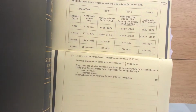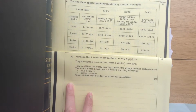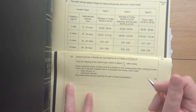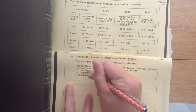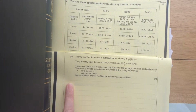It says Joanna and her 4 friends are out together on a Friday at 23:30. So 11:30 at night. They're staying in the same hotel, which is 3.5 miles away. They could hire a taxi or they could buy tickets on the underground tube costing £4 each. There are 5 friends, Joanna and her 4 friends, so there's 5 of them all together. Explain how it's possible that hiring a taxi might save money or cost more money. You must show all your workings for both of these possibilities.